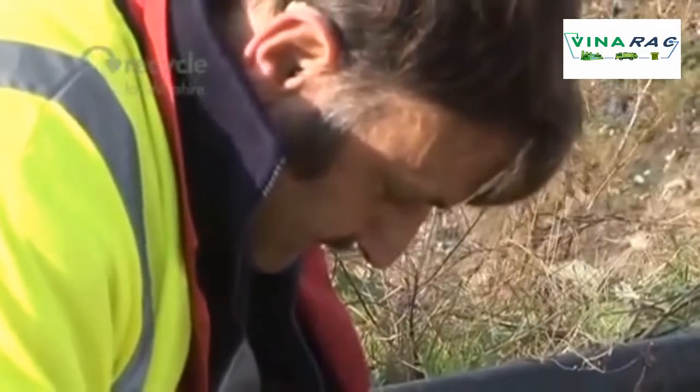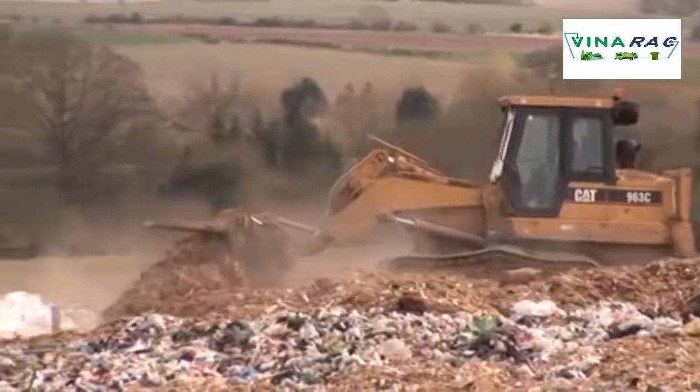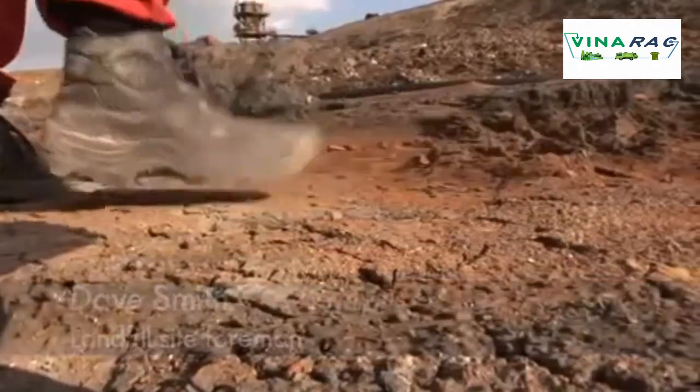People don't realise the science involved in it and the commitment that people put into it. The reason there's landfill here is basically down to the geology, because we've got the right sort of clay.